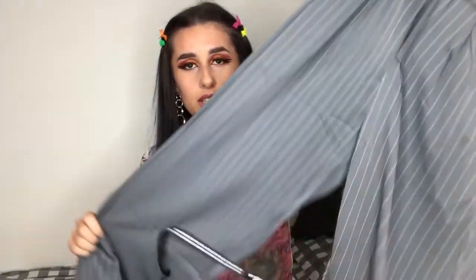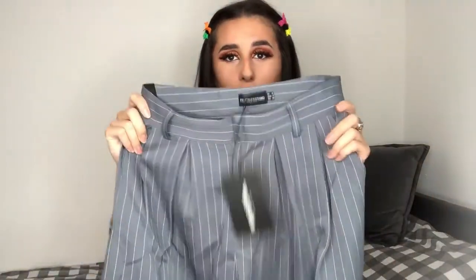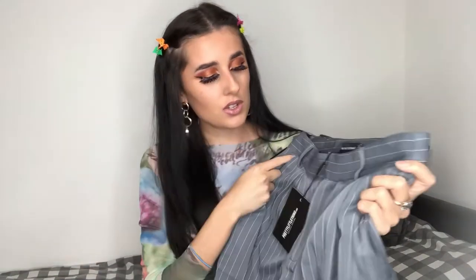But these honestly look way more expensive than what they were. I think they were like 25, something like that, 22 maybe. I'll link them down below if anyone wants to go check them out, but I'm obsessed and I'm hoping these fit me and look nice on me, because they look so nice. Like, I love all this little detail down the front. So yeah, I'll try them on and we'll have a little look how they feel on.